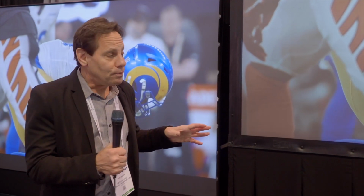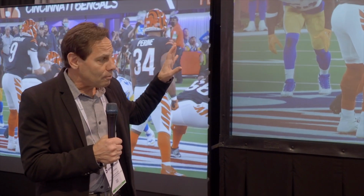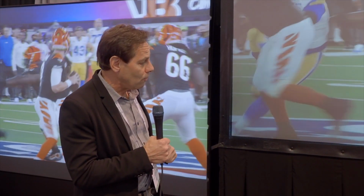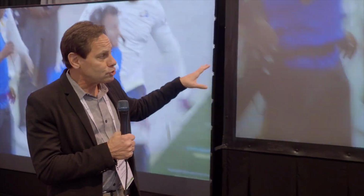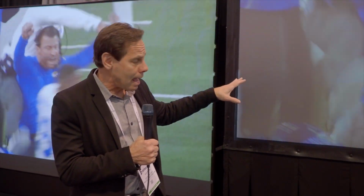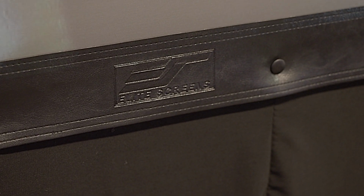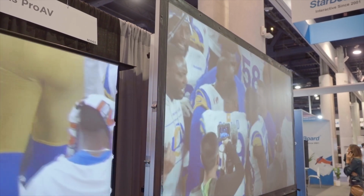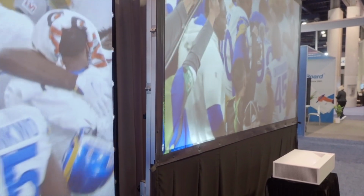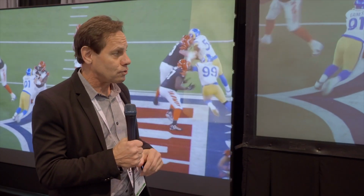Okay, so we're at the Elite booth, and I'm showing you here the Presenter Pro Sail R2. This is one of our InfoComm award winners for the show, Best of Show. What this is, is Elite's CLR2 material that's very popular for them for ultra short throw and short throw applications. But they've got it here mounted in a portable screen, 103 inches, take it anywhere, collapsible aluminum frame, and it just packs up into a bag and you take it with you. So that's great.